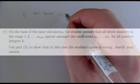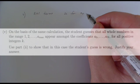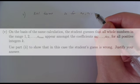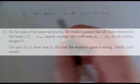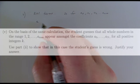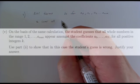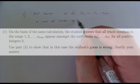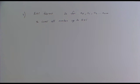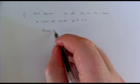Part 5. On the basis of the same calculation, the student guesses that all the whole numbers in the range 1, 2, and so on, up to the maximum value coefficient appear amongst the coefficients a_i. Okay, so we've got n plus 1 terms, and the student reckons that we're going to get all the integers from 1 to n represented in the expansion. So why could that be true? Could we have all the numbers from 1 to n if we've got... No, what's wrong with that?